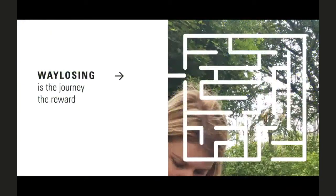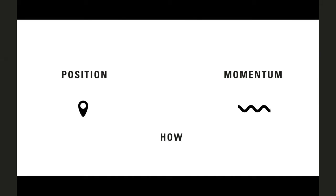And how can we, as someone who is not only directing, but also whose ambition is that you enjoy the place as much as possible, trigger a kind of way losing, which means the journey is the reward, without being at the palace or at the Gloriette or all these must-dos, five things you have to do when you visit Schönbrunn Garden. For this, it's just the question between position and momentum, and how we can assist for this.